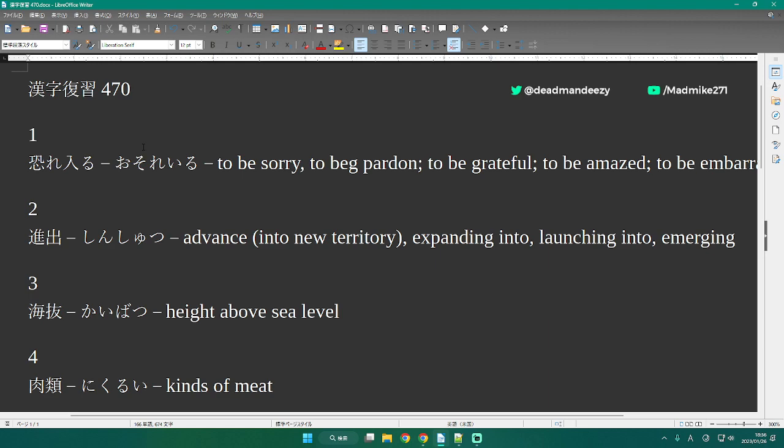Osore iru. Ano ko wa taihen osore itte iru. He is terribly sorry. Osore iru. To be sorry, embarrassed, or to beg pardon. Osore iru. To be sorry, embarrassed, or grateful.